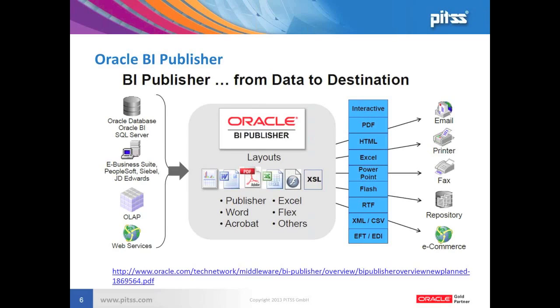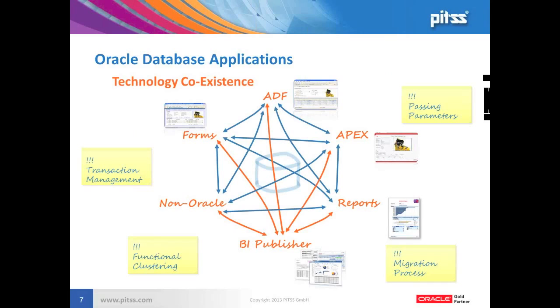Now, we discussed so far what BI Publisher is, pluses and minuses, and the next big question that our customers have is regarding the integration of BI Publisher with their existing applications. All our customers have Oracle databases, and on top of them Forms applications. Some of them already started to migrate their applications to ADF or Apex, but still are using Oracle Reports. Almost all Forms applications contain reports. They work with the reports. So the question is, how can we call BI Publisher reports from Forms, especially from Forms 11g, because this is the biggest concern now.